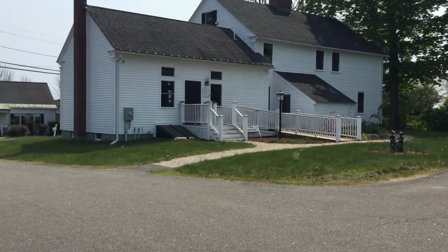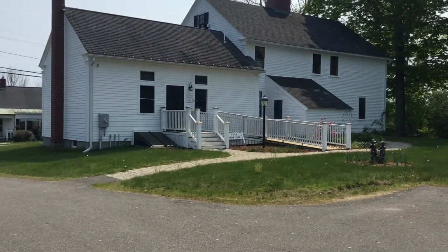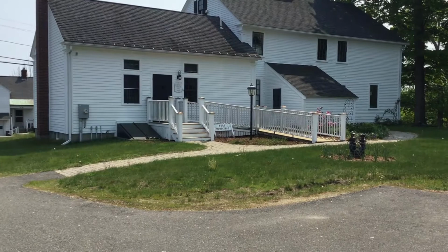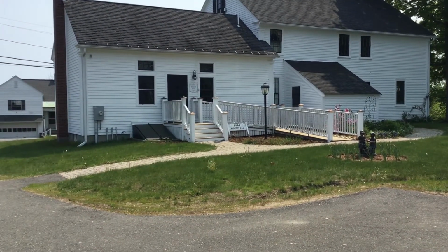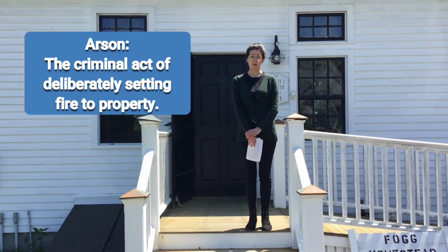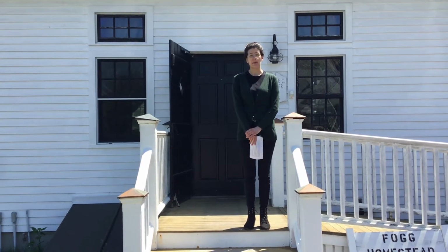For much of the 20th century, until the year 2000, this house was rented out to a variety of residents who lived in it as their home. But unfortunately, in October of 2000, the house was victim to arson, which means that somebody set it on fire on purpose. Thankfully, no one was injured, but the house was damaged.